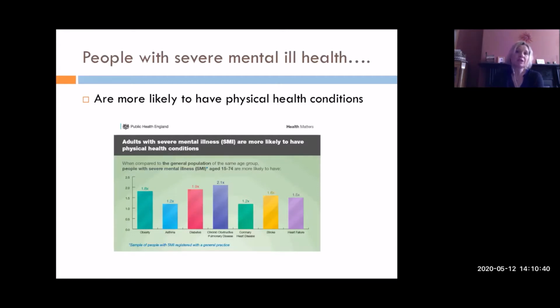Let's move on to the next slide, which talks a bit about physical health conditions. People with severe mental ill health are more likely to have physical health conditions than those in the general population as well. You can see from this slide the increases in likelihood of somebody having a particular health concern. People are more likely to have diabetes, more likely to have COPD, 2.1%, and more likely to have coronary heart disease. So that slide just gives you a quick overview of some of the physical health conditions.